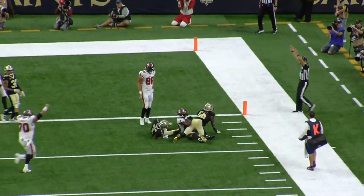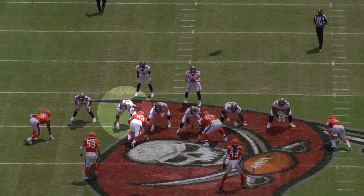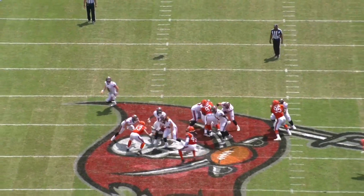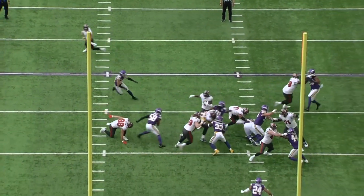He's so much more patient with his hands. He's done a much better job of sliding his feet to stay in front of pass rushers instead of bending at his waist and leaning into blocks. His anchor and overall play strength has taken a significant jump, and he's been a lot better as a run blocker as well.